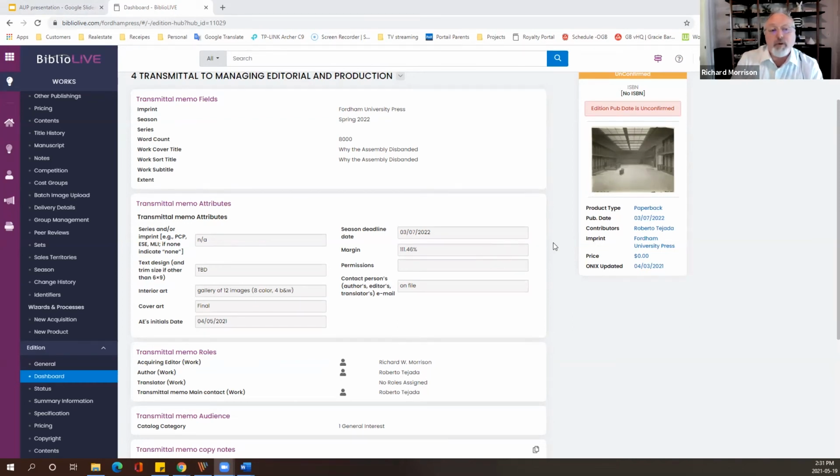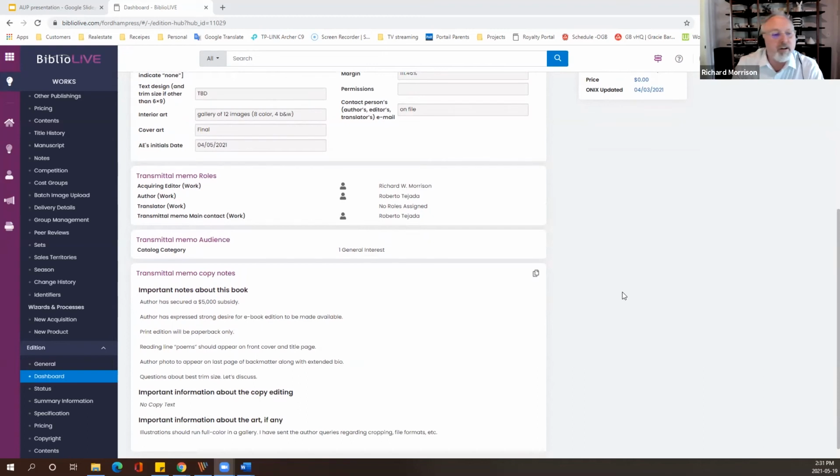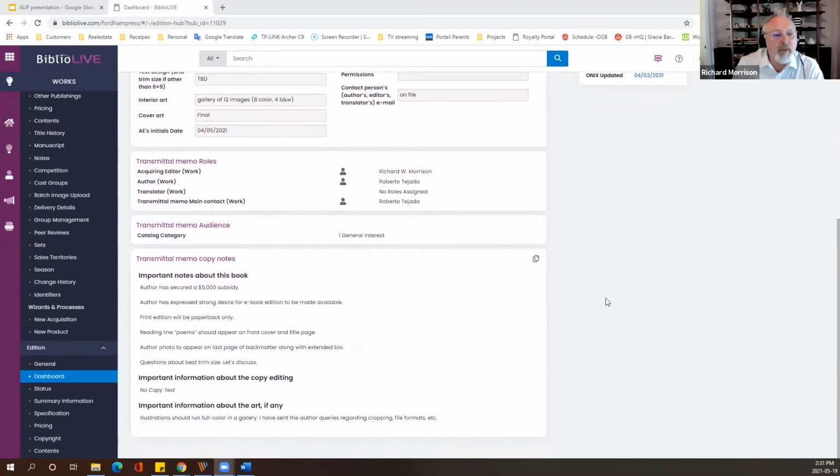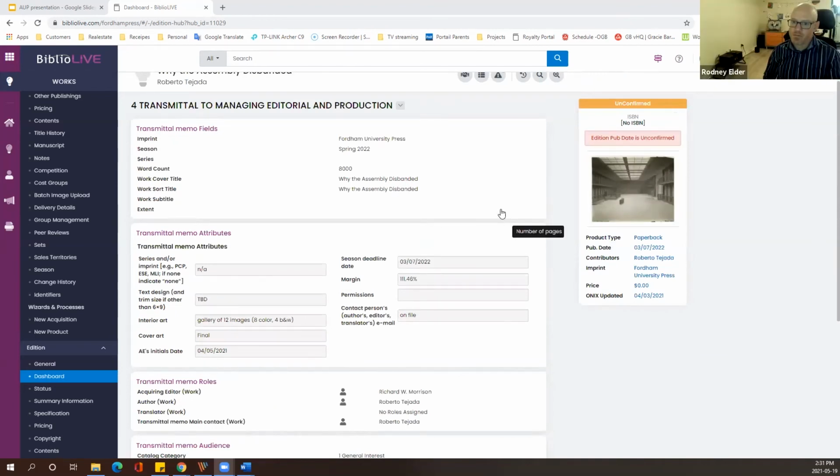So once we get the final manuscript, we prepare it for marketing and production, and primarily for production, because some members of the production staff may be seeing this for the very first time. So it's very important that we have the manuscript specs available for them. That's the purpose of this dashboard here. It's meant primarily for our managing editor and our production and design manager, so they can start to become familiar with the project. They can, of course, also access all the other content at the same time.